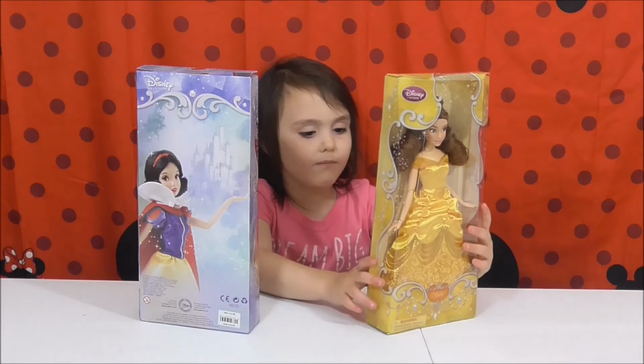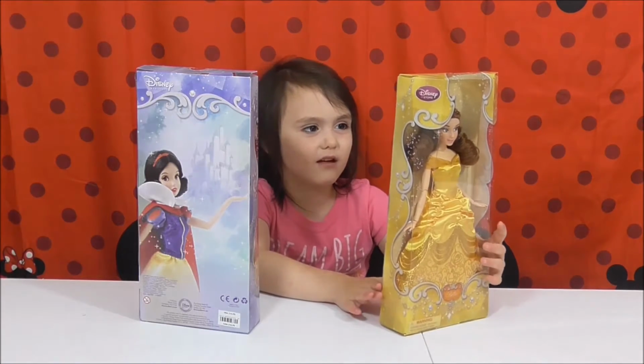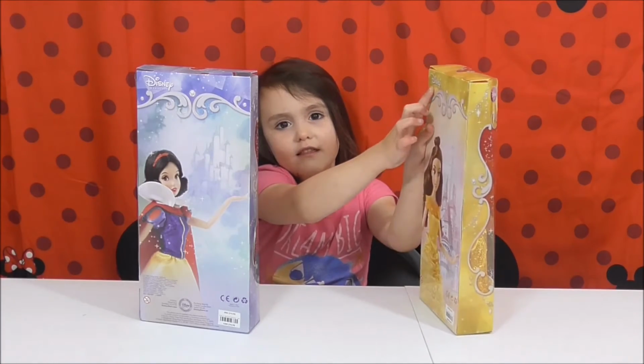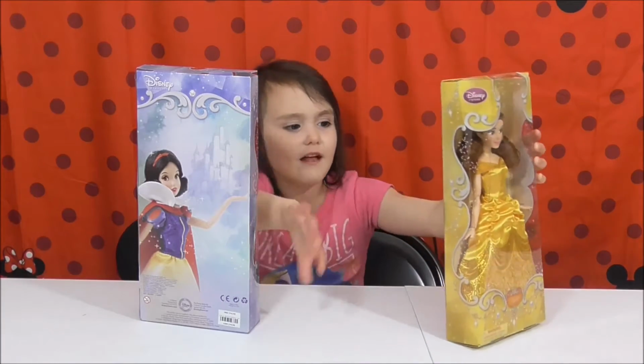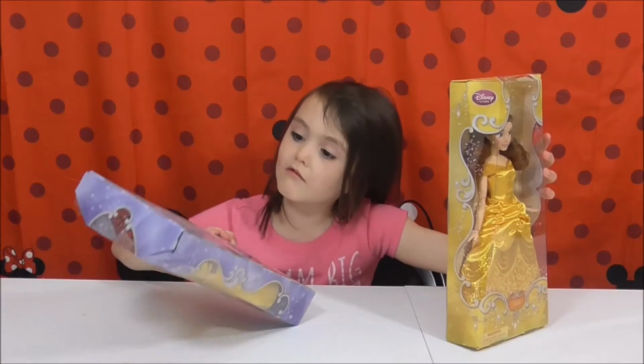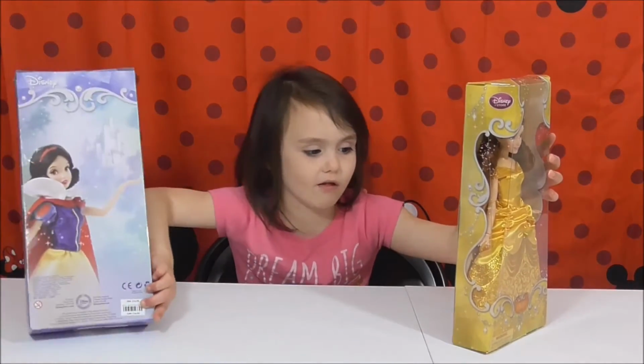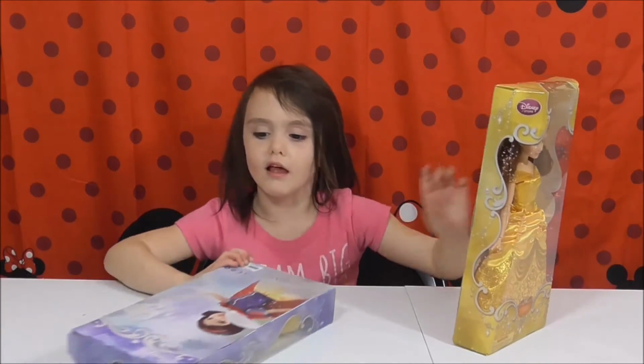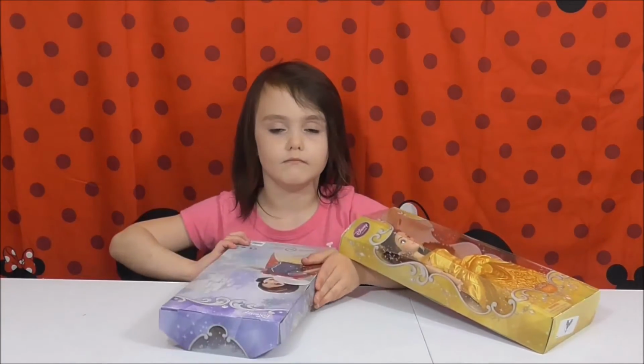And there's Belle and the castle on the back of the box. And it says Disney Store. That's the same with Snow White. She has a snowy castle, see? And it also says Disney Store.